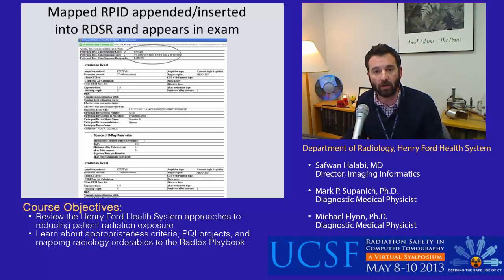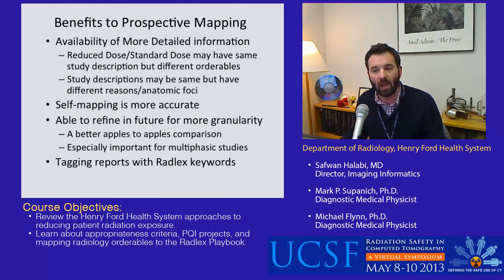And so that was included with the studies, which really saved us a lot of time from having to go back after the fact and map these. An added benefit of this prospective mapping is that we were able to differentiate first between different studies, say a reduced dose or a standard dose study or a limited study.